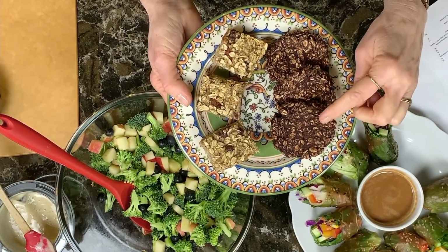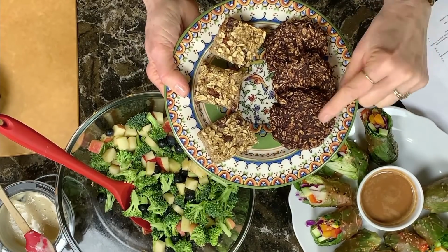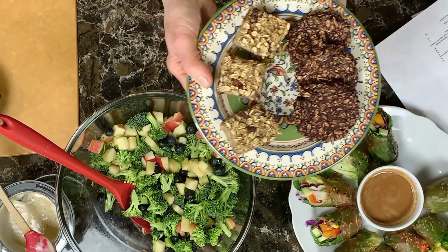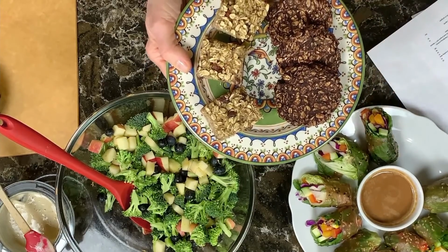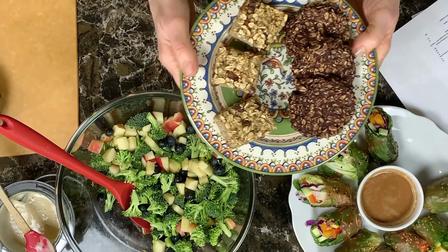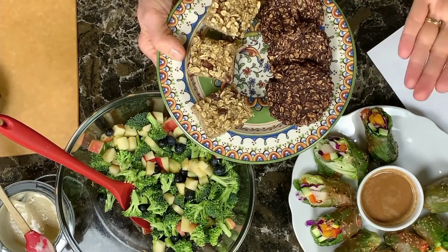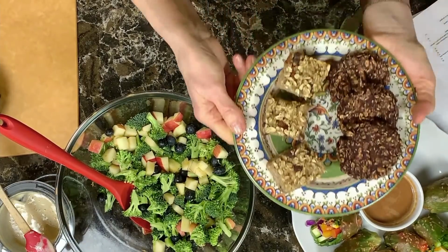And so that's what I did, because I saw that my friend Sharon McRae on Instagram had made these and said that they were really good. Her family liked them. Instead of using peanut butter in them, I used the peanut powder. It called for 2 tablespoons of peanut butter, and instead I used 3 tablespoons of the peanut powder to give it that nice peanut butter flavor. So there you go. Super delicious.